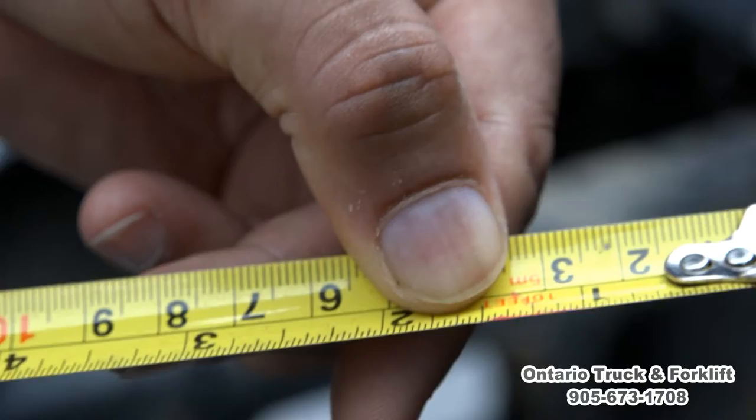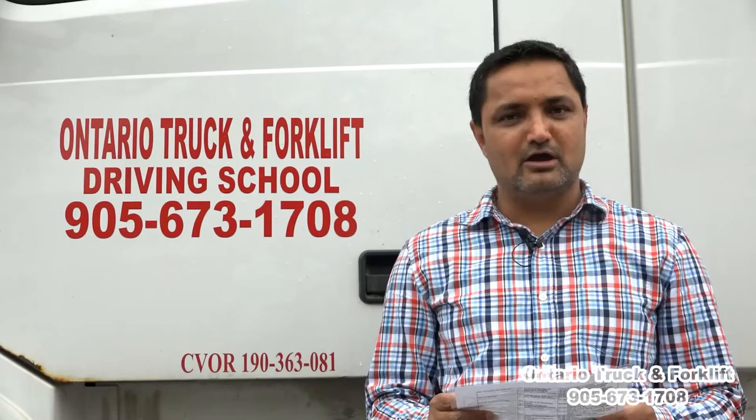Now we have to read the schedule one. Push rod stroke of any brake exceeds the adjustment limit, which is a major defect. If we have a major defect, we have to call our owner, write on the logbook, and we cannot drive the truck. So we'll read the schedule one.